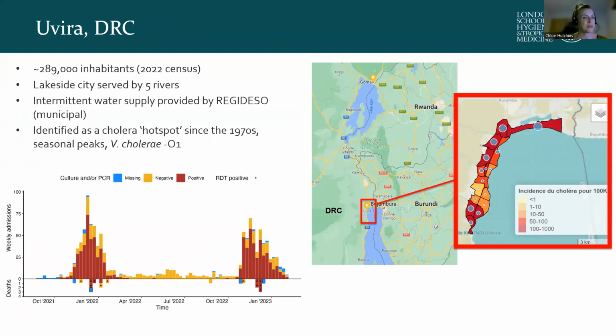So I believe there may have been a talk on this study setting already today, but this is Uvira. It's a lakeside city in eastern DRC. It borders Burundi, is quite close to Rwanda. But the take-home message here is that it's been a hotspot for cholera for some time, and you can see that between November and February, year on year, we have outbreaks of cholera.